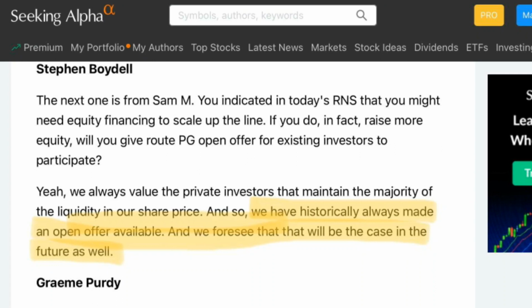During the investor questions, the Chief Finance Officer was asked about raising more equity in future, and if they did, would there be an offer for existing investors to participate? His reply clearly was a yes, saying we have historically always made an open offer available, and we foresee this will be the case in the future as well. I see this as good news myself for existing shareholders like myself.